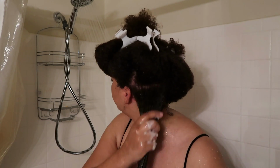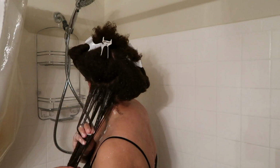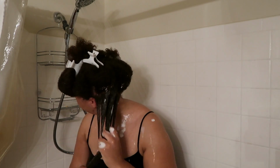So with this conditioner, I did have to apply a good amount just to make sure that I did get that slip and that moisture feeling that I want. But it definitely gave me that feeling. I just had to apply a generous amount.